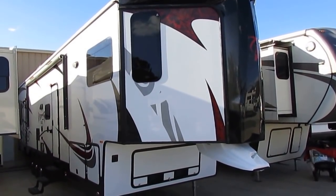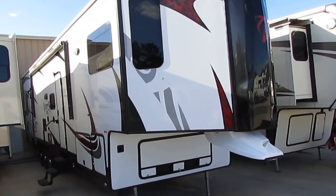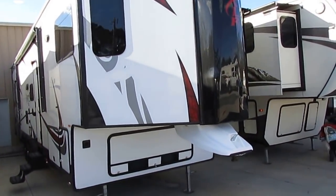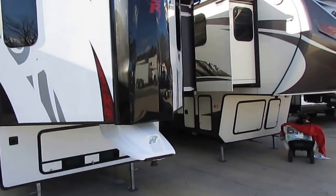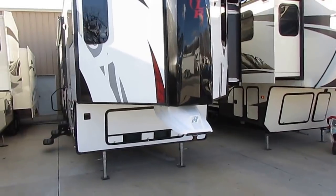I'm about to show you the Mac Daddy fifth wheel toy hauler right here. 2013 Forest River Viper XLR. The model number is a 305 V16.